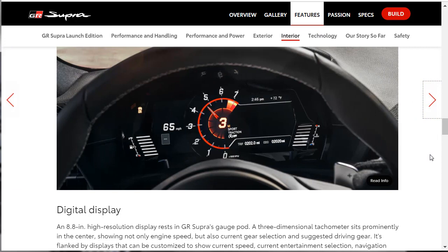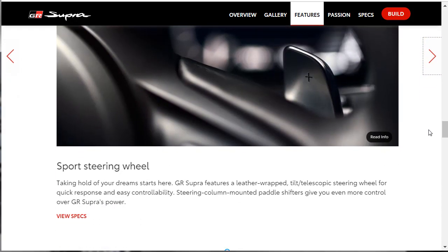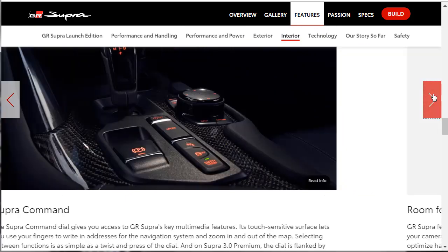What else we got here? Your digital display, we kind of already went over that with the heads up, 8.8-inch high resolution display, straight from the BMW parts bin. We know about the sports steering wheel with the paddle shifters. That steering wheel is leather wrapped, no surprise. It tilts, it telescopes for a quick response and easy controllability. And then those steering wheel mounted paddle shifters are also there. And then what do we have here? That sure does look like a BMW iDrive there, doesn't it? The Supra command dial gives you access to GR Supra's key multimedia features, right? Multimedia, that's like your music and all that kind of stuff there. I think that's nice. Nothing wrong with that.